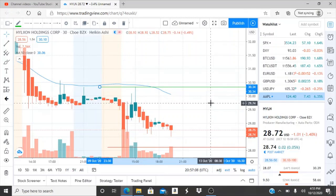So if resistance gets broken through, the bulls have accomplished two things. They broke through the 50-day moving average, getting into bullish territory, and they broke through the first resistance, confirming that they're in bullish territory, and that is 30.34.